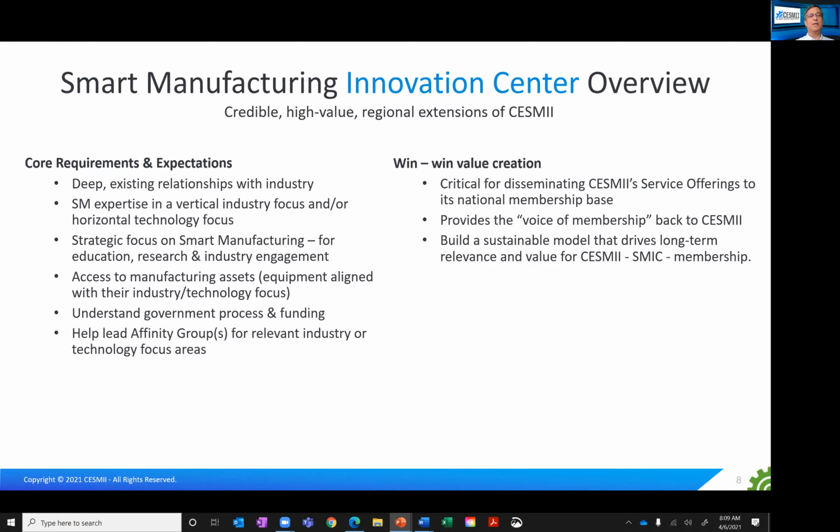They have to have expertise in smart manufacturing in either an industry vertical like steel, oil, and gas, or a cross-cutting technology horizontal like wireless communications, AI, machine learning. They have to have a strategic focus on smart manufacturing, both from an R&D perspective and a training EWD perspective. And they have to have assets that are meaningful to industry and manufacturing. It'd be great if they have an understanding of government processes and funding, since SESMII is a government-funded agency. And they can help us lead what we call our affinity groups, our working groups that are aligned around industry verticals, or if they have pre-existing working groups or industry consortia that align with SESMII, we're looking to bring those in as well.